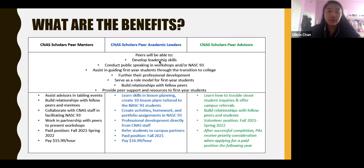For the peer mentors, you have that mentee caseload. That's the thing that's super special about PMs. You start to build these relationships with these first years. And as you can tell at the very bottom, the pay is $15.99, and that differs from the PALs, in the middle, which is $16.99. That one is a little bit higher pay to compensate for the fall quarter because that's their only time commitment, and they have more workload in terms of lesson planning and basically creating a class with NASC 93. And then lastly, for the PAs, it is volunteer basis.